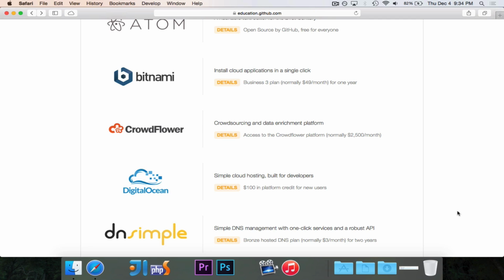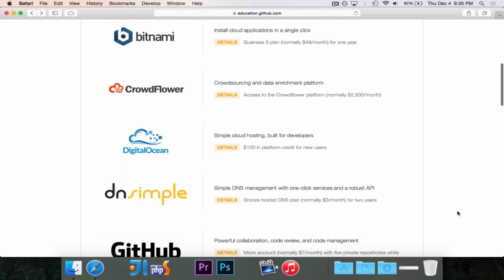Next thing up is DNSimple. It's simple DNS management, domain name server management with one-click services and an API. So if you are interested in DNS management for websites, you can get their plan, $3 a month, for 2 years for free. That's the next thing.